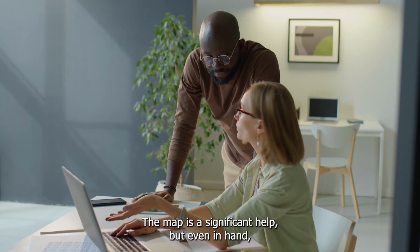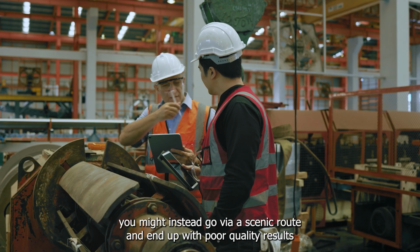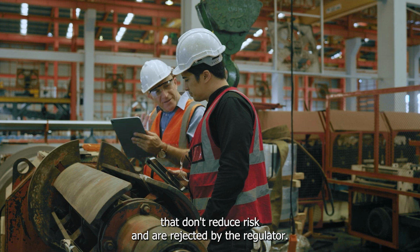The map is a significant help, but even in hand, you might instead go via a scenic route and end up with poor quality results that don't reduce risk and are rejected by the regulator.